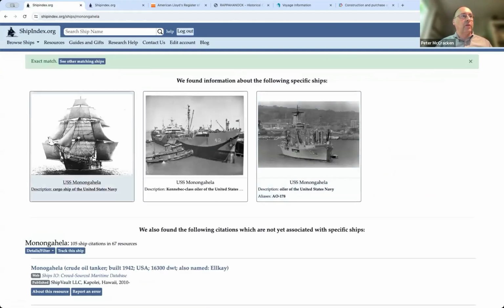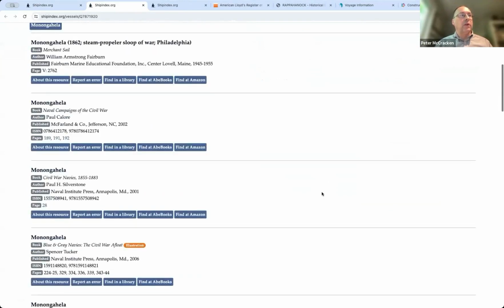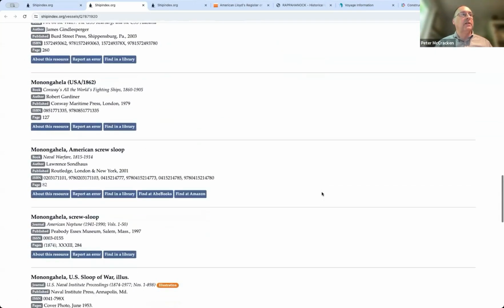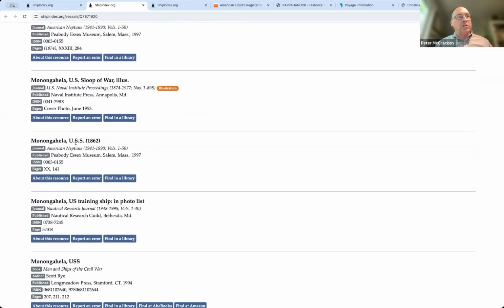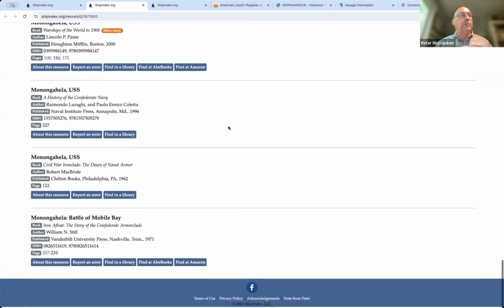But of course, my favorite Monongahela is this one. Oh, actually, the Monongahela is not the USA one, but I'm going to show you some other information. We have a bunch of different citations from American Neptune. American Neptune was the primary journal of American maritime history published by the Peabody Essex Museum. And so you can see that in volume 20, page 141, there's an entry about this vessel.